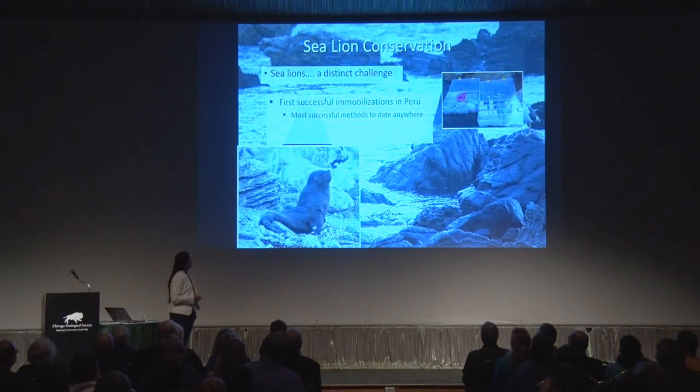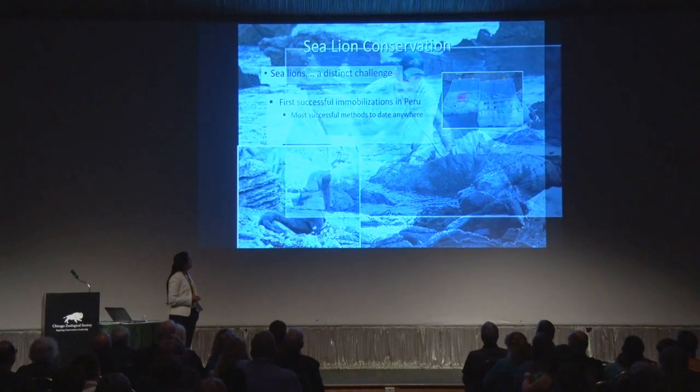And this was the first animal that got anesthetized, and that was worked on. And these are the first successful immobilizations for this species in Peru. And the methods are great, and they're working out amazingly in the field.